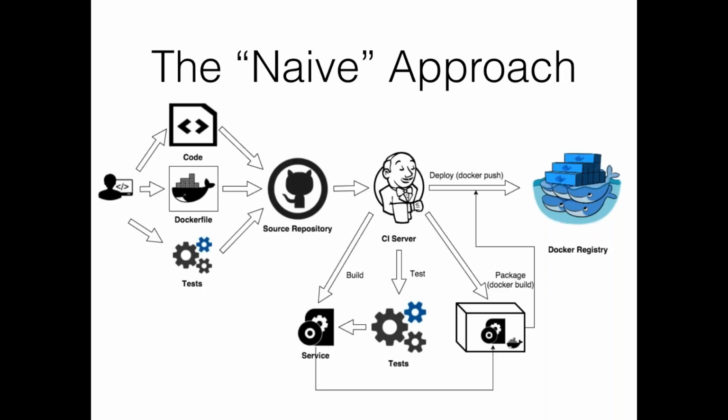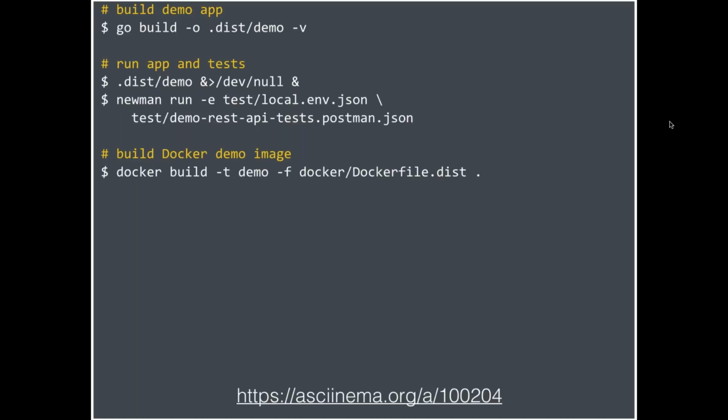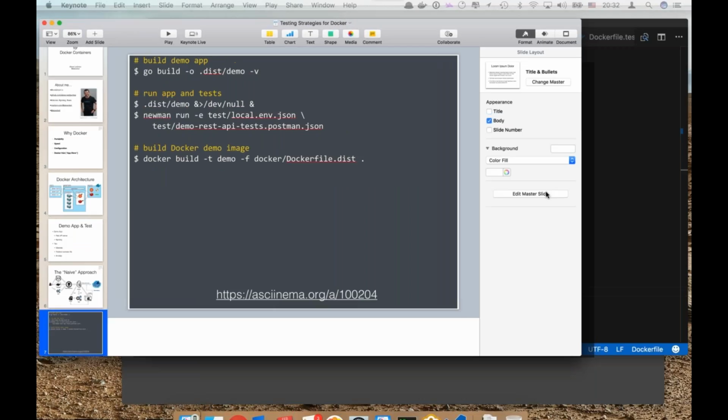The CI remains almost unmodified. You compile your code, you have all compilers, you have all testing tools installed on the CI machine, you execute your test. Once it's ready, you take the binaries, put them into a Docker container, a Docker image, and deploy this image to the Docker registry. So from now on, you can deploy it to the running environment. It's a pretty straightforward flow. I'll show how it looks.